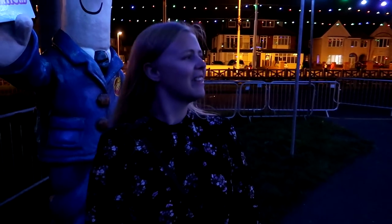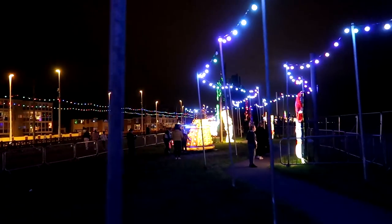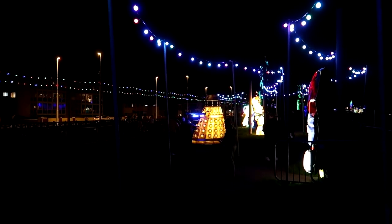I tell you what, I am pleased to see, just over here, for Doctor Who fans, there is a Dalek now back out over here. He's had a bit of work done to him as well. That's really cool with the light. Yeah, it looks really nice, spinning round at the top as well.